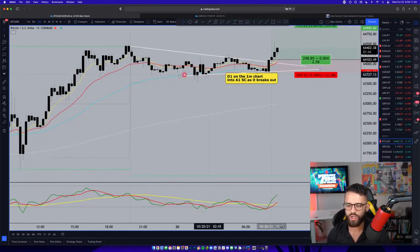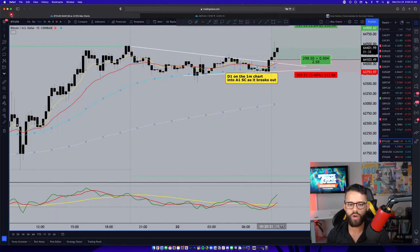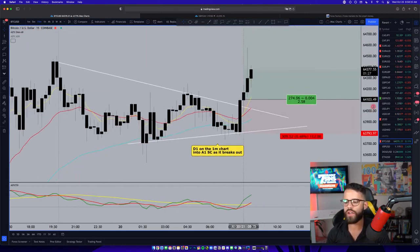To just clean up this chart a little bit, I'm going to turn off my Asian session markers right here because that's just not important for us right now. And I'm also going to turn off average daily range because with Bitcoin, I'm not too concerned with it, because I know that this thing can just blow through average daily range. So we'll turn that off right there. Makes it a little bit cleaner. So now you can see the full trend.